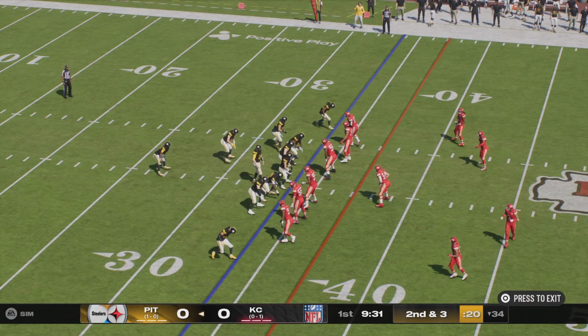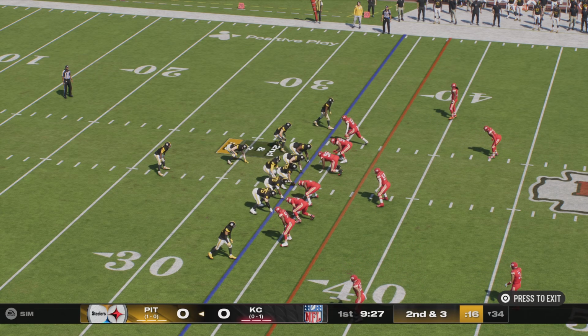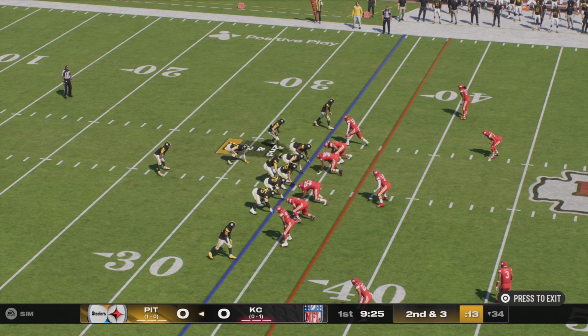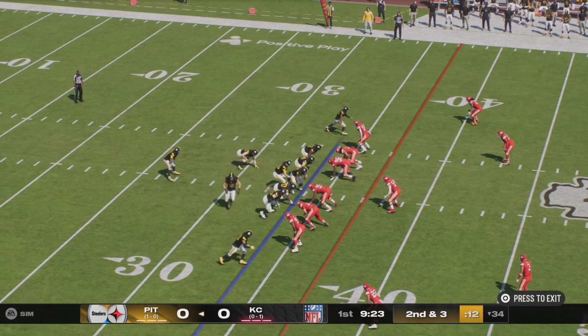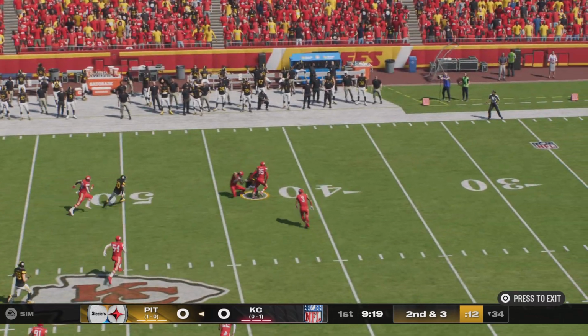That is the epitome of staying on schedule. That kind of completion right there on first down opens up the entirety of the playbook for second down. And with the third and short in your back pocket, you can get even more aggressive and take that shot.